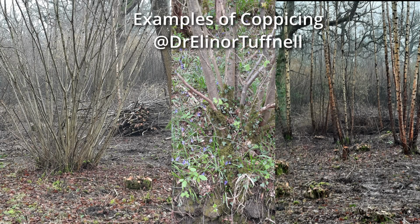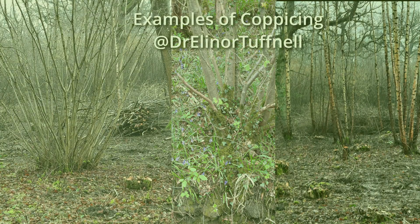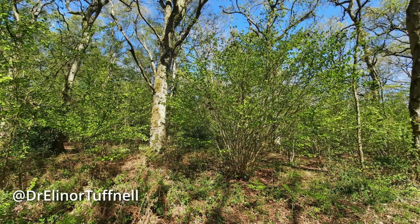Coppicing is an ancient traditional means of woodland management, and by ancient I do mean it goes all the way back to the Stone Age. The process involves felling trees at the base, which creates a stool from which new shoots grow. As you can see in the photos here, a coppice tree may have thin trunks growing from its base. Coppicing can be done with a variety of tree species.